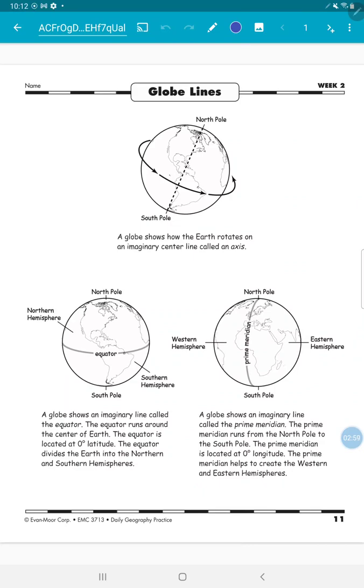Okay, so a globe is a very important way to represent the earth, and it is more accurate than a map. But there's a lot of times that a map is much more convenient than a globe, and things that we would need a map for instead of a globe. But we're going to talk about some imaginary lines that are on this globe that help us find some different things about the earth.